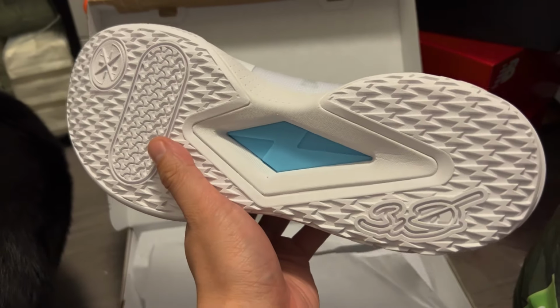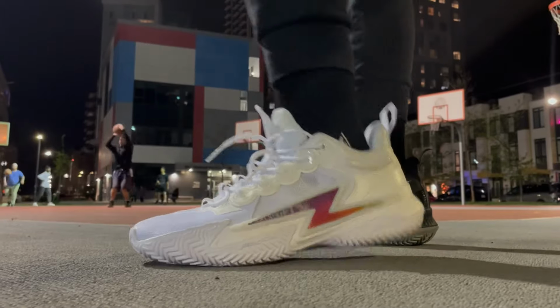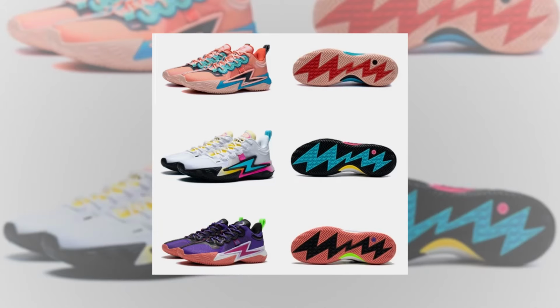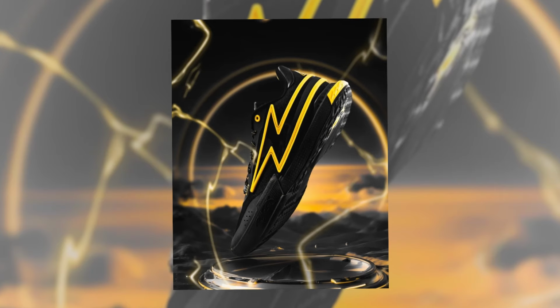Oh, they also made some new colorways for the original Son of Flash. For over a year, we only had 3 colorways, black, white, and gray. Each of them was equally as sexy to me. These might be out soon if you'd like more colors added to it. For the new silhouette, there's gonna be more colorways to come as well. I saw D'Angelo Russell wearing the black and yellow pair in game, and that looks super dope.